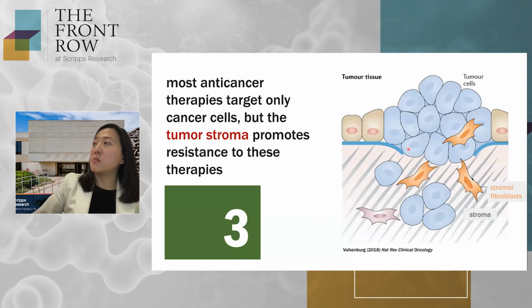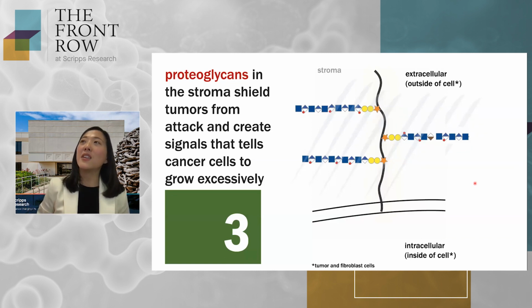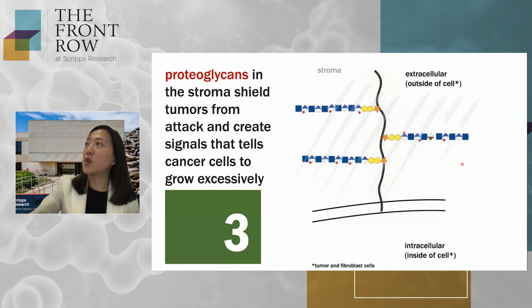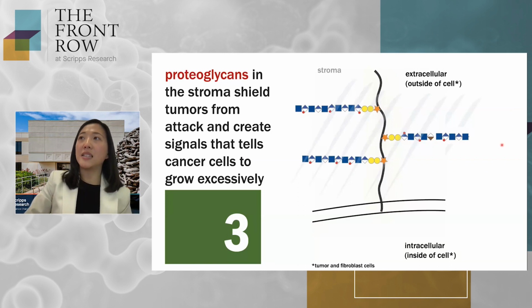And the stroma promotes resistance to standard chemotherapy. The stroma is composed of molecules like your matrix and your fibroblasts that actually make the stroma. And these stroma are actually composed of glycans. One important component of the stromal glycocalyx, if you could call it that, are these proteoglycans. And these proteoglycans are composed of a protein again, and these very long chain glycan molecules. And these proteoglycans shield the tumors from attack from chemotherapy and actually create signals that tell cancer cells to grow excessively.